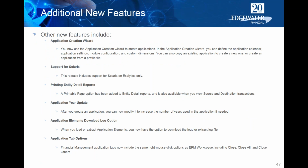Let's talk about a couple other new features. The application creation wizard has been added. If you want to create a new application, it walks you through the steps of the profile and helps you set up the application. You can still load a profile into this, but rather than being in the metadata manager tool, it has been brought right into the administrative tools. We also have support for Solaris for running on Exalytics.